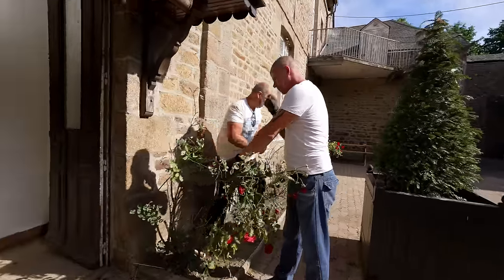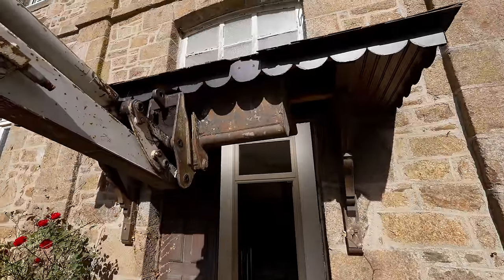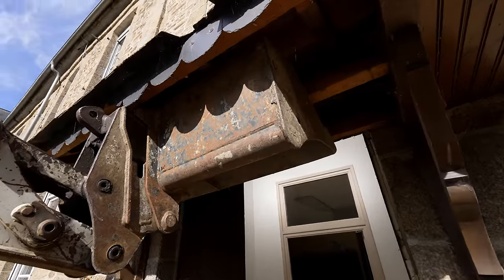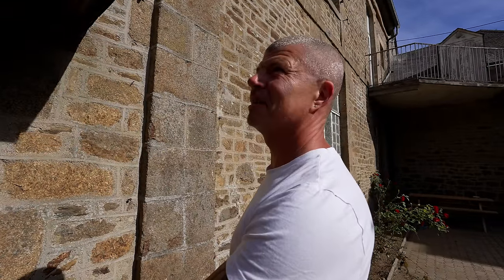We've brought in heavy machinery just to assist us, just in case it decides to fall down. The bucket will prevent it, hopefully. What do you reckon, Rick? It'll only be on Steve's head, so it's pretty tough, his head.